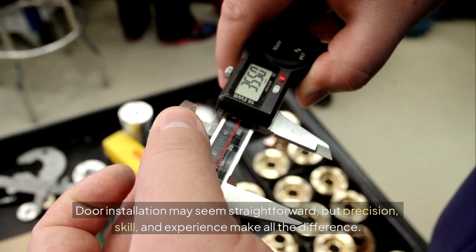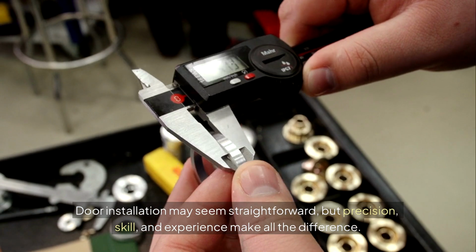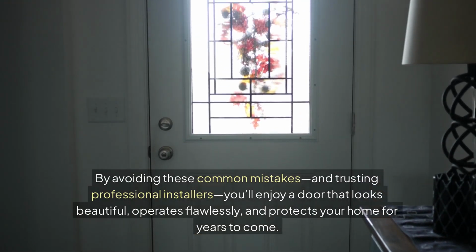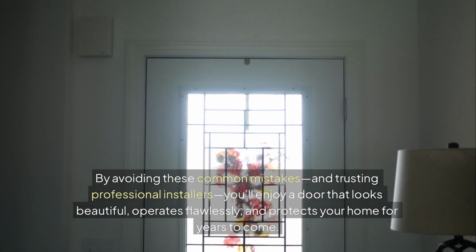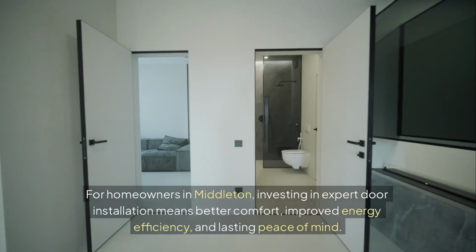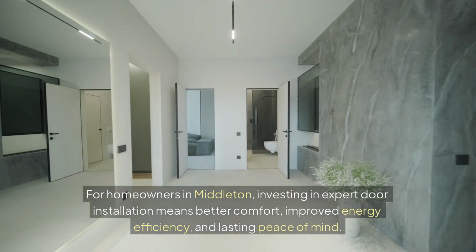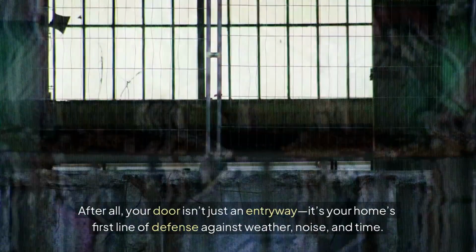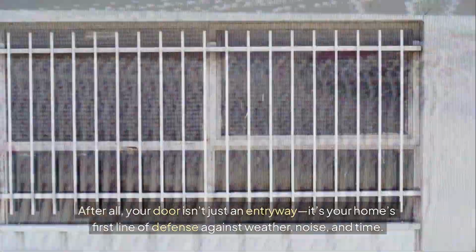Final thoughts: door installation may seem straightforward, but precision, skill, and experience make all the difference. By avoiding these common mistakes, and trusting professional installers, you'll enjoy a door that looks beautiful, operates flawlessly, and protects your home for years to come. For homeowners in Middleton, investing in expert door installation means better comfort, improved energy efficiency, and lasting peace of mind. After all, your door isn't just an entryway, it's your home's first line of defense against weather, noise, and time.